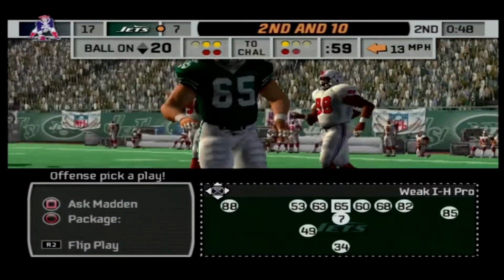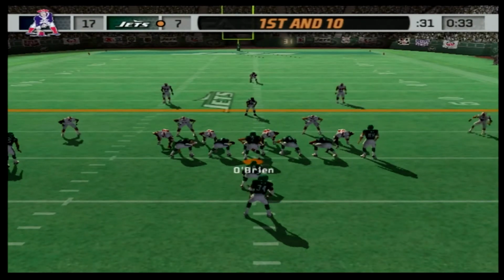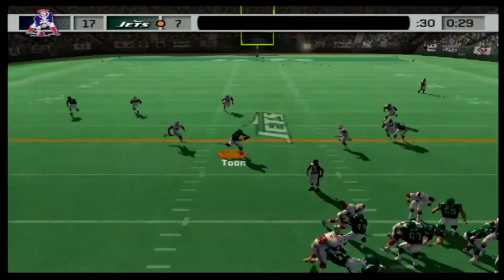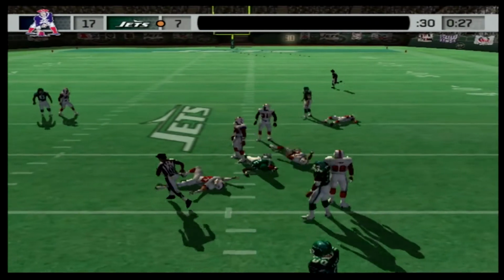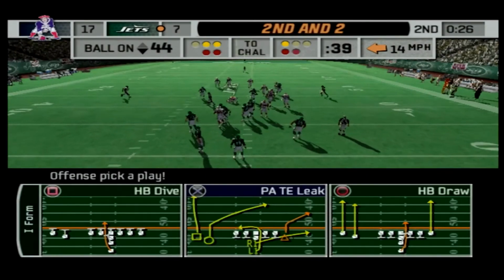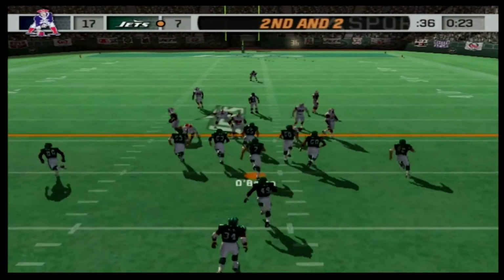They have 1 timeout. Created some movement up front. Everybody got his block, and the back did a great job of finding the running lane. When you're talking about execution in the running game, this is just the kind of thing you're talking about. He hits his receiver. Watch this. He stands him up, and he puts him right down. That's stopping in your tracks right there.